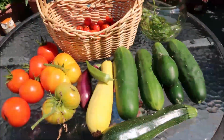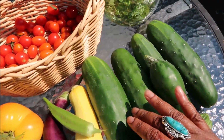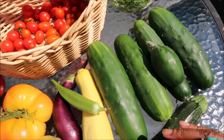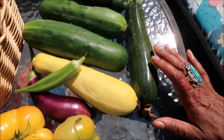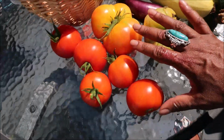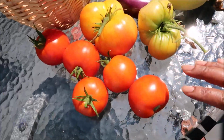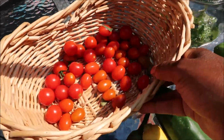Really hot. I just went out. I didn't intend to. This is looking so good. 1, 2, 3, 4, 5 cucumbers, summer squash, zucchini, a little eggplant, 2 specialty tomatoes, 1, 2, 3, 4, 5 other tomatoes, and then these babies here.